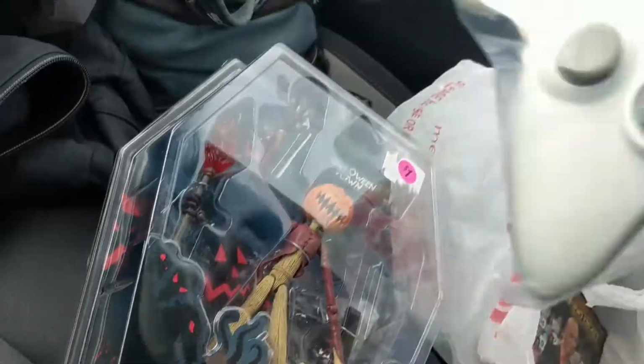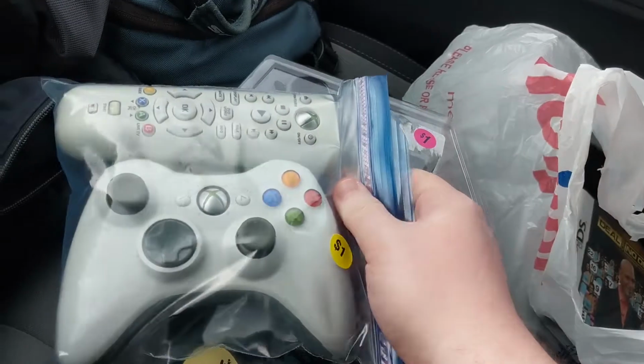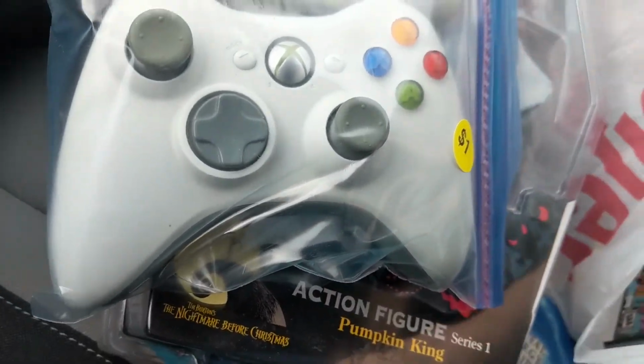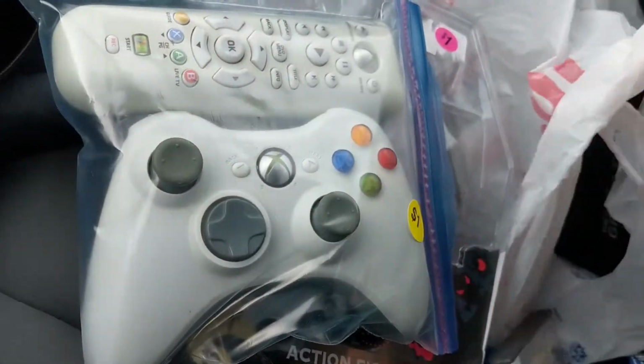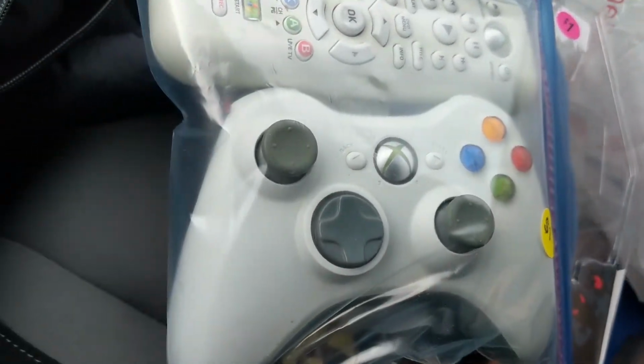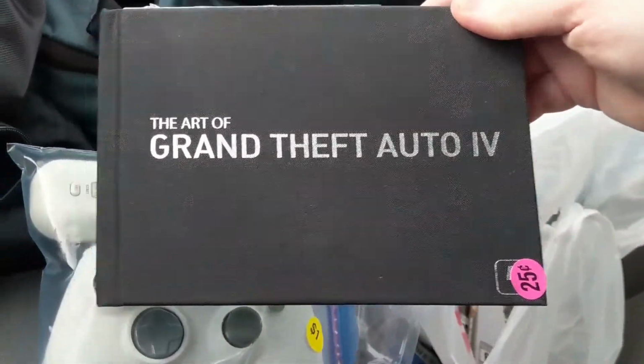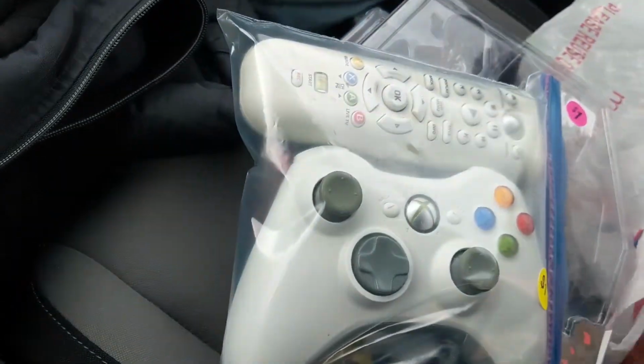And then I also got this Xbox 360 controller and remote, has the battery pack in it. A dollar. 10-cent DS game. Why not? This is kind of cool. Looks like it's from a collector set. The Art of Grand Theft Auto 4, 25 cents. Has the soundtrack.